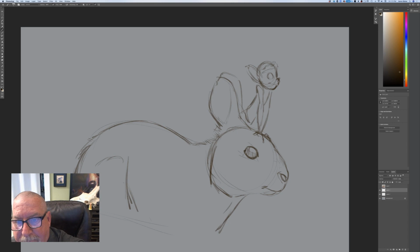I love your classes. What brush do you use for sketching in Photoshop? This is a brush that I made. It's my Pastel C number 7 brush in my original custom brush set.